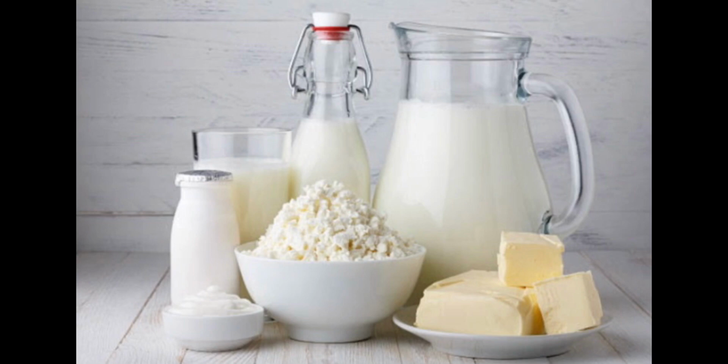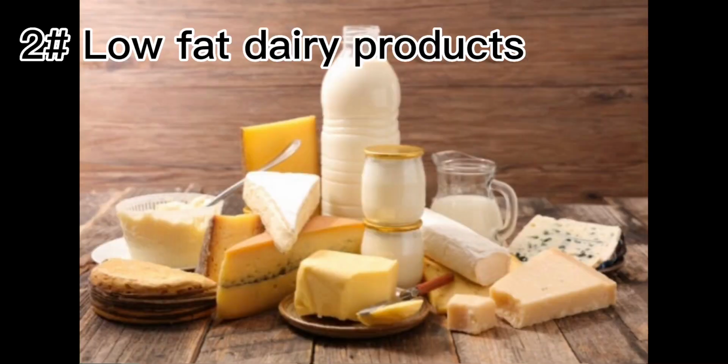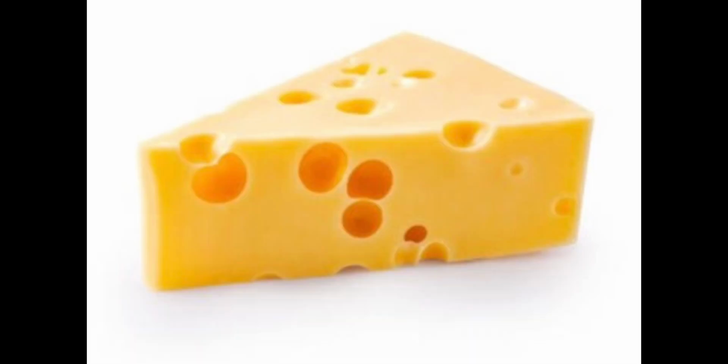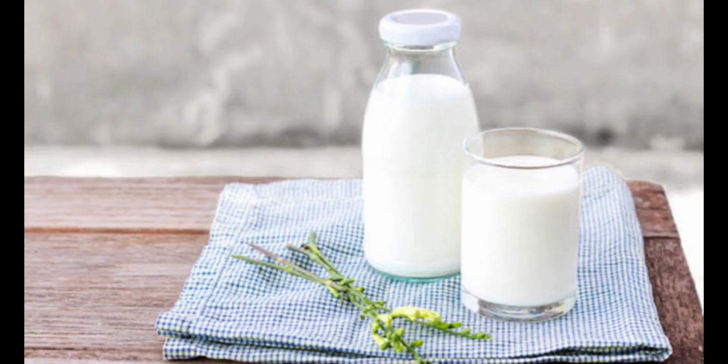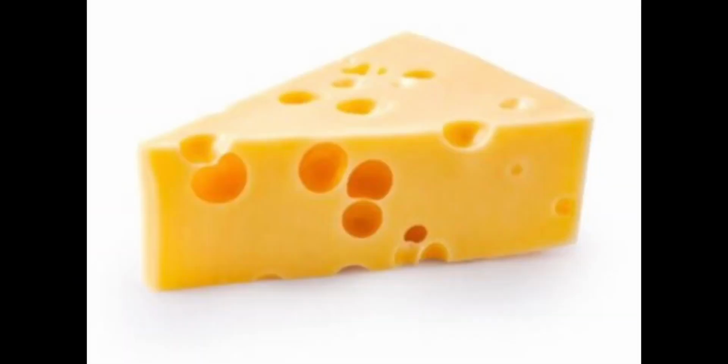Second food on our list is low-fat dairy products. Add dairy products such as yogurt and cheese in your diet. Dairy is rich in calcium, phosphorus, and magnesium. These minerals help shrink fibroids and lower risks of having fibroids. It also slows their growth. So we have some examples of these low-fat dairy products, and they include milk, custard, yogurt, cheese, butter.